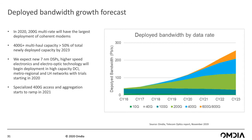I should say, however, that before I said 600 gig is in deployments now and going forward. We expect that new deployed bandwidth actually will reach approximately 250 petabits per second in 2023.